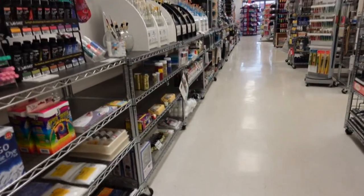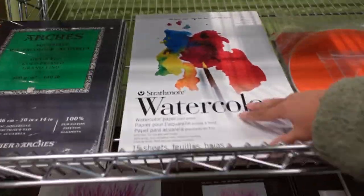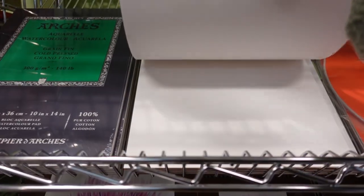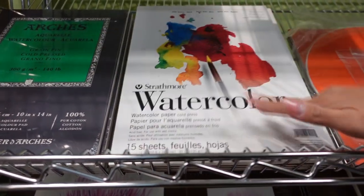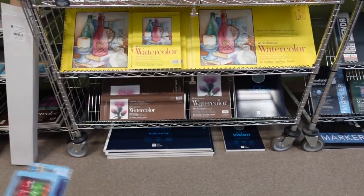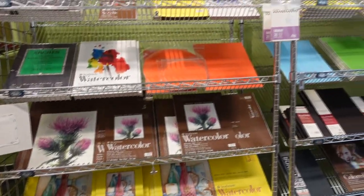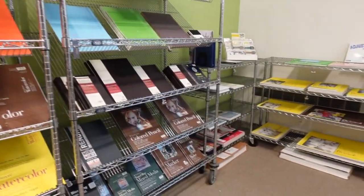Okay. Maybe I should ask for the. Do you have any sketch pads? Maybe it's on the other side. I have this big one. It's really big though. Top sheets. What is it?